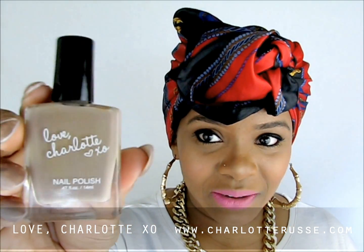Before we get started, I do want to point out a few things that you guys are probably asking that are not hair related. I've had a few people ask me what I'm wearing on my lips and what nail polish I have on. I don't even know the name of this polish, but it's from Charlotte Russe. Sorry, there's no name on the bottle. It just says Love Charlotte XL, and there's no number at the top and no name at the bottom. But I did get it from Charlotte Russe, and it was only 99 cents.